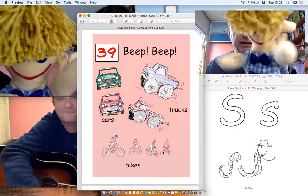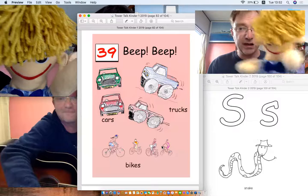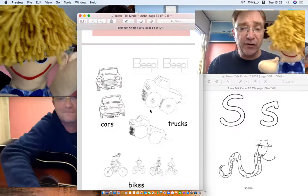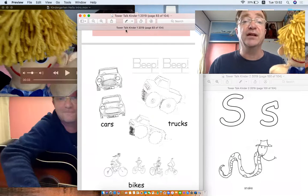Well, ring, ring, isn't it? Well, kind of. And anyway, we've got cars, trucks, and bikes. Oh, that's good. And you have to colour these ones in. Cars, trucks, and bikes. Well, how can I colour them in? Yes, please do. We like to colour in, don't we?